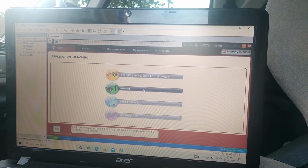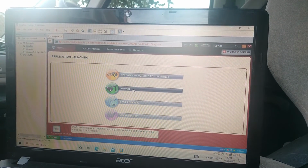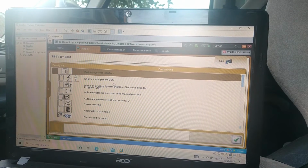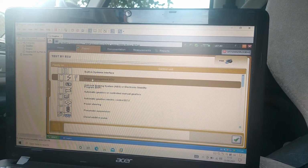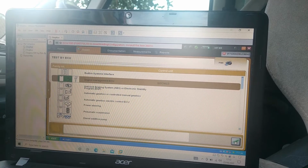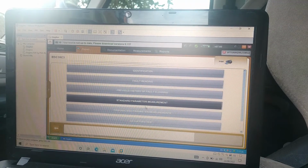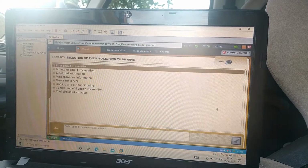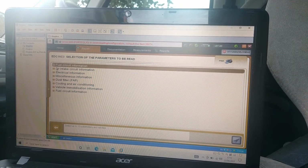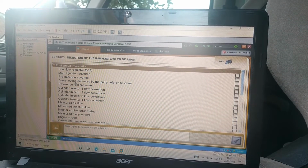So let's just go home, repair. I'm guessing it would be in engine management. Personalised parameter measurements, we'll have a look at that. Fuel flow, main injector, diesel output delivered, but no.